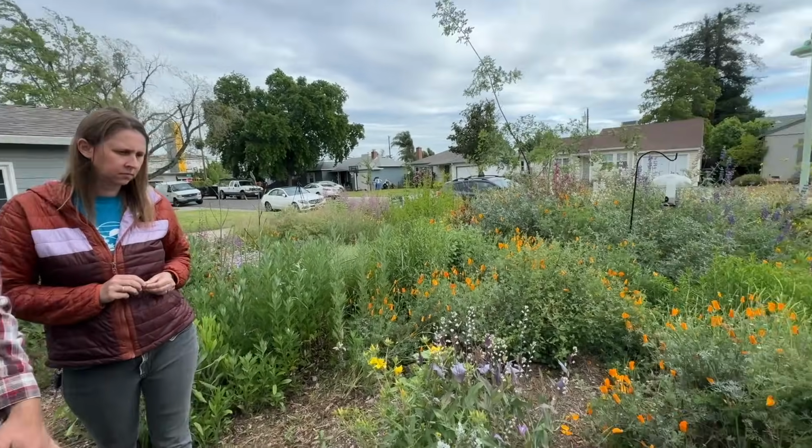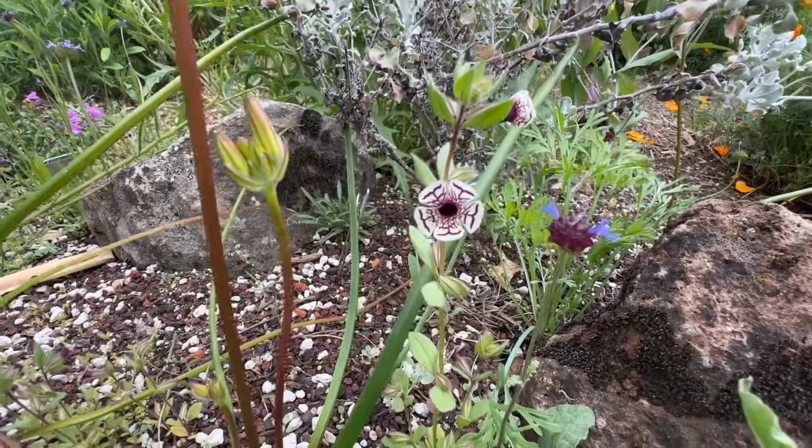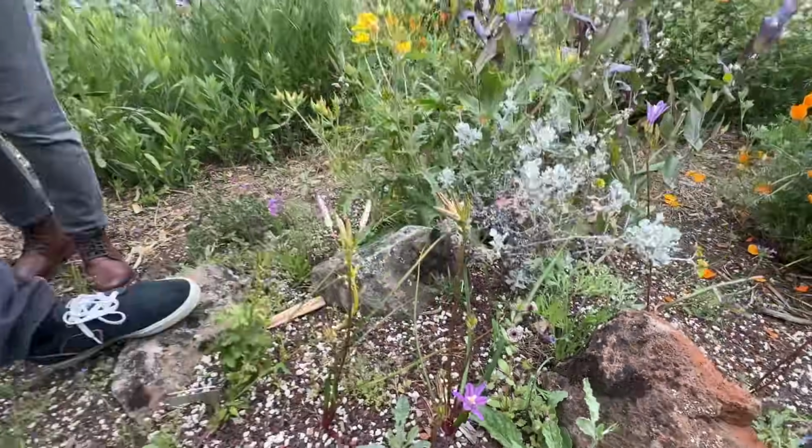So we were able to obtain seeds from a grower, and we've seeded a bunch of them out here, and they've done really well. Yeah, I can see it. It looks like it's tattooed. Oh, absolutely. So it actually is trying to look like meat. It's a fly-pollinated species.